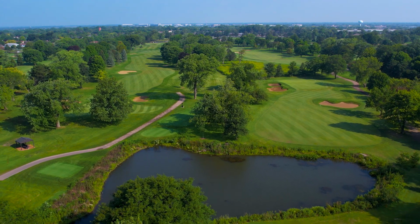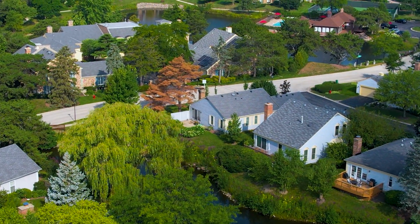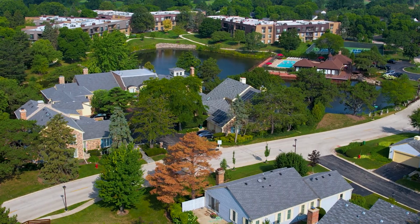Now, some people love that, some people don't love it, but it is a beautiful location, and those do go for a premium if they are on the golf course. Now, one other thing is that there are some single family homes in Ancient Tree. Yeah, and they're pretty decent size, where you have 4 bedrooms, 2.5 baths, and a full basement. So while you may be thinking it's only a townhome and condo community, there are some single family homes.